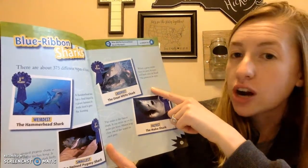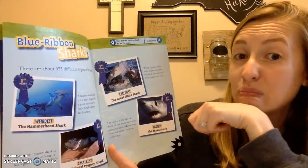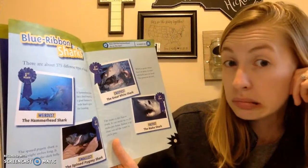The great white shark. The great white shark bites its prey. When it bites its prey, its eyes roll back in its head. Do you see that? Ooh, to protect its eyes. Because you don't want to get any of your food in your eye, do you?